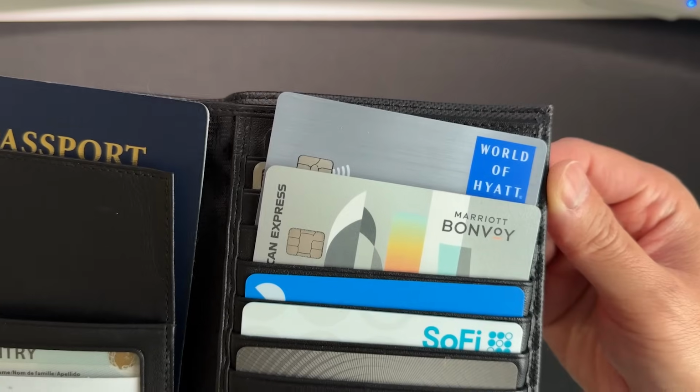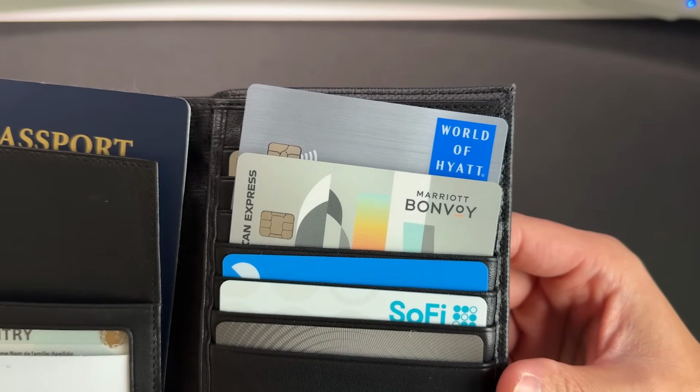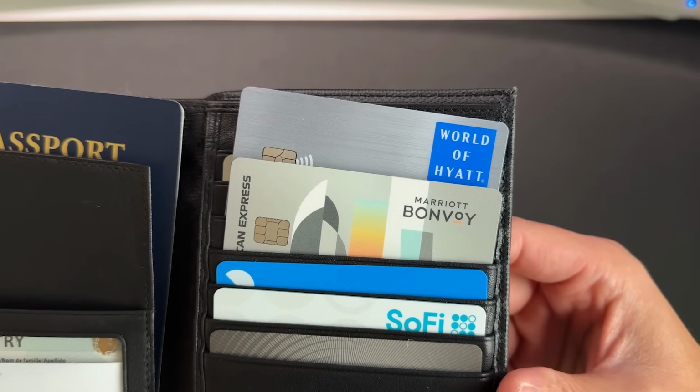I prefer the World of Hyatt card because I'm a loyal Hyatt customer with Hyatt Globalist. I use this card to pay for my Hyatt stays and earn extra Hyatt points. Even when I'm using my points for my stays, I still use the Hyatt card to pay for additional charges and to earn extra points by charging on-property amenities and meals to the card.